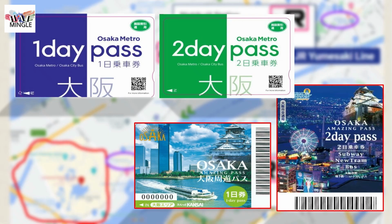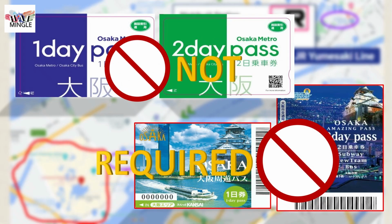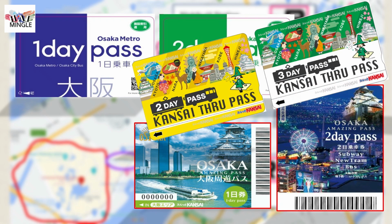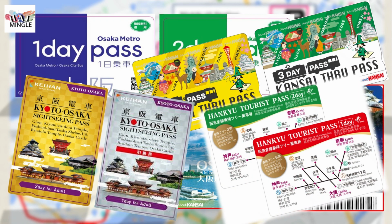Since you're gonna spend the entire day at Universal Studios Japan, we wouldn't suggest using a discounted travel pass on the day you go to USJ. Just buy tickets at the train station. That's the way to go. But if you want to know more about travel passes that let you roam around Osaka without spending much, make sure to check out these videos.